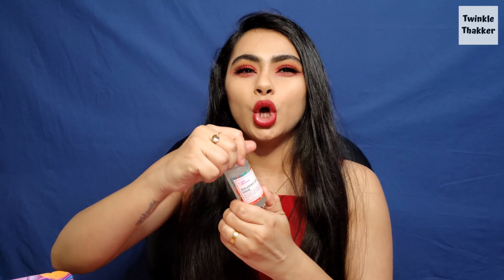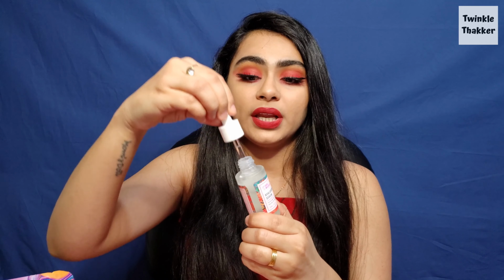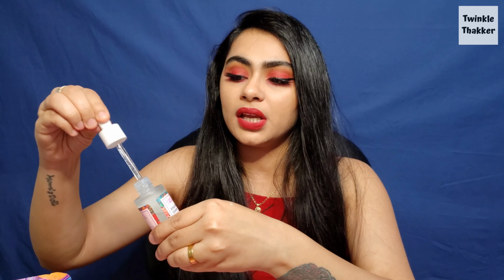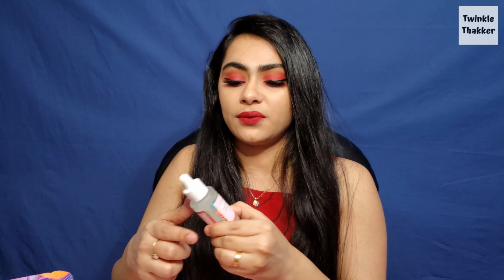I usually use it during the night time. It's very light, and it's not at all sticky or oily. It's a watery consistency, so it just absorbs into your skin so quickly and doesn't smell like anything. It's very smooth, and it just absorbs and disappears from the skin.